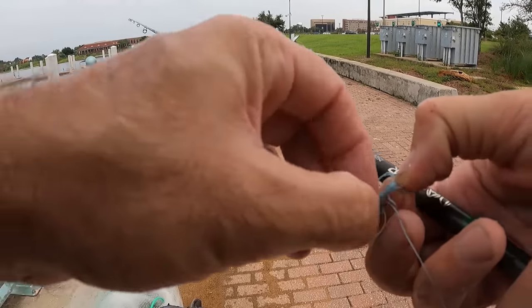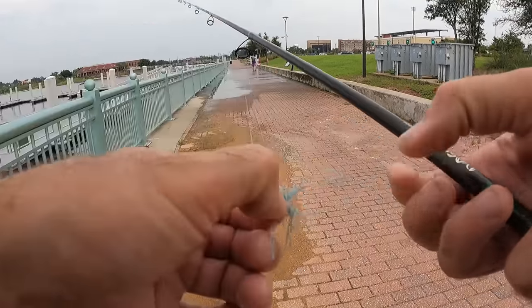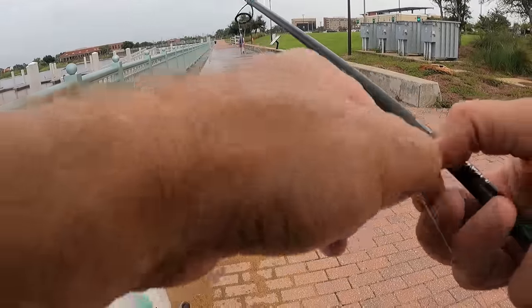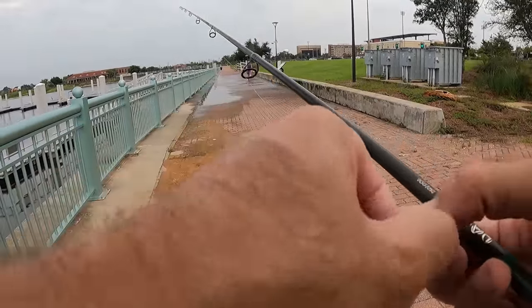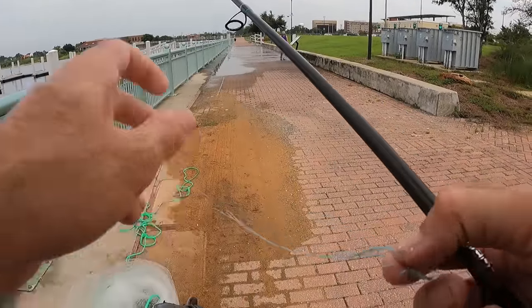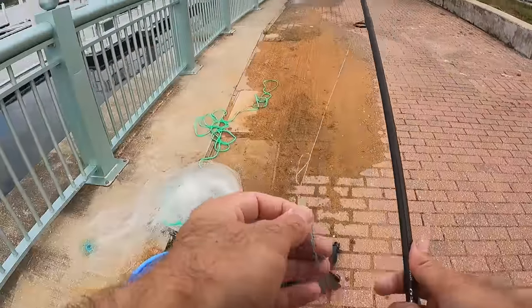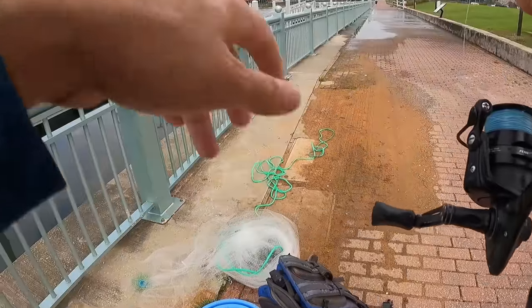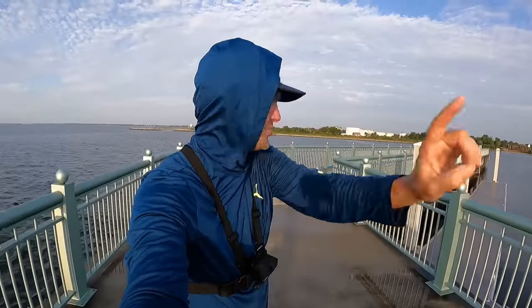That is nasty. If I get that one out, that's going to be a miracle. That's one of the nastier wind knots I've ever had, for the wind not to even be blowing. That's something serious, bro. What the heck? Whoa, am I actually going to get this out? Holy cow. I think I'm going to get this out. I've definitely loosened it up a bit. Look at that. Holy cow. I cannot believe that.